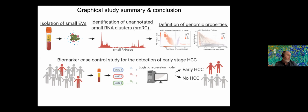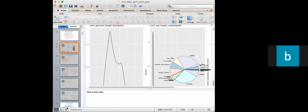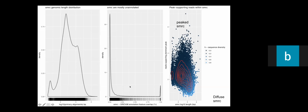Here's a question. I'm not sure I understand it. What percentage of unannotated exoRNAs did you have in your samples? Yeah, that's a great question. So the overwhelming majority are unannotated. Let me see if I can pull up this figure right here. So if you look at the middle pane, this bump right here is the percentage of fully overlapping features that we found from these small RNA clusters. And this is the dominant mode, which is very, very low to 0 overlap right here. So you can see that of the ones that overlap, the majority are microRNA, we have snoRNA and so on and so forth.